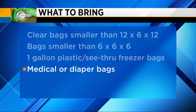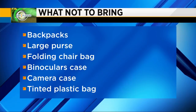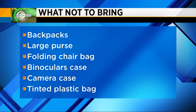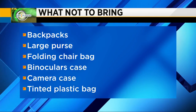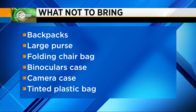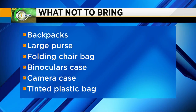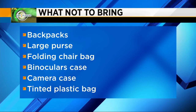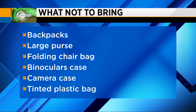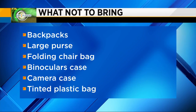All right, here is what's not approved, and this list is quite important. Backpacks, large purses, folding chair bags. You can bring your folding chair, you just cannot bring the folding chair bag. Binoculars case, again, you can bring your binoculars, not the case. Camera cases, same thing, bring your camera, don't bring the case. And you cannot bring tinted plastic bags. So they're very specific about that.